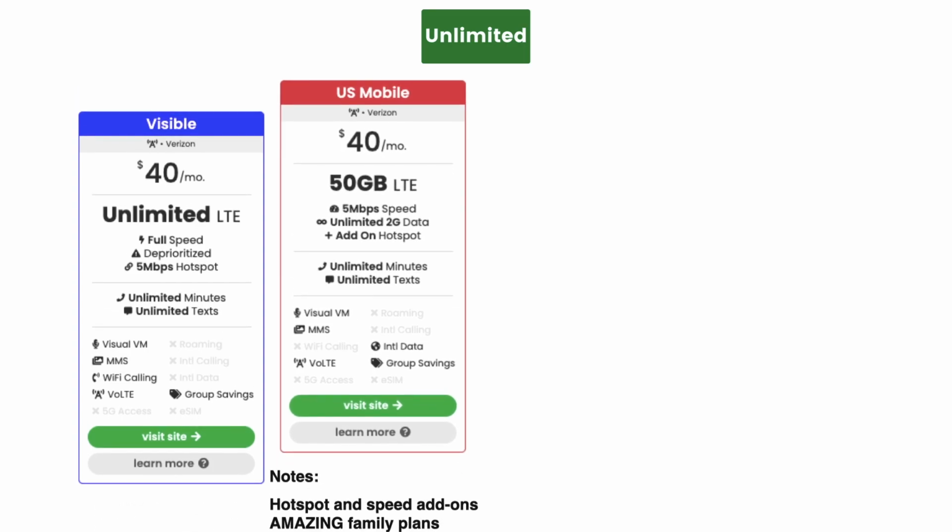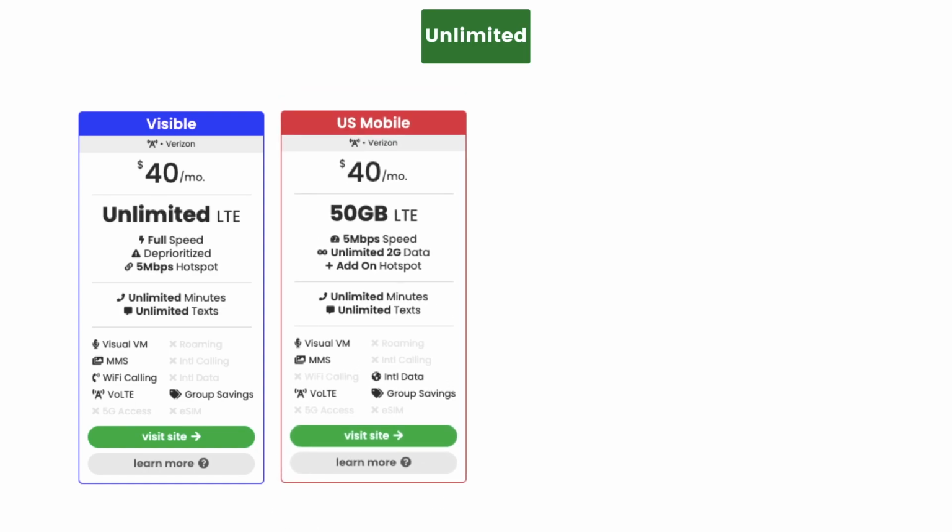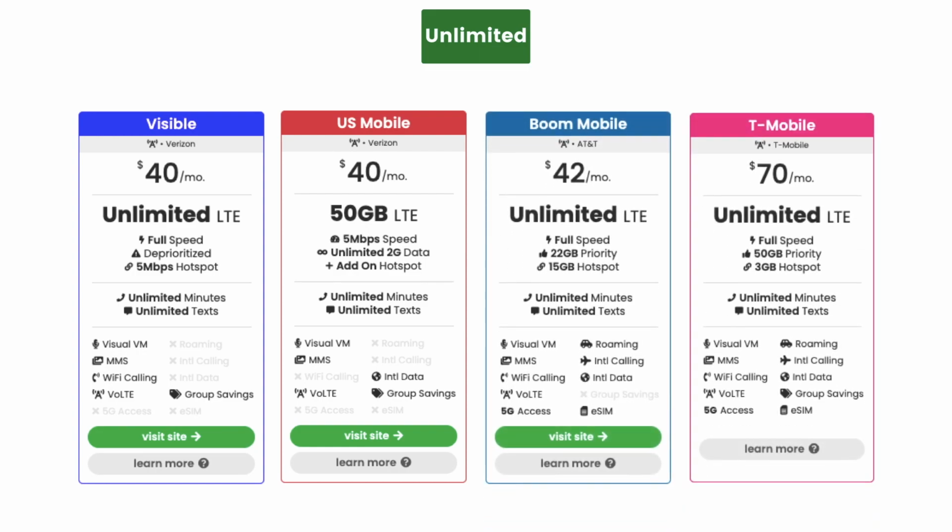US Mobile, on the other hand, offers insanely good family plans, and the speed add-ons and hotspot add-ons are available for $5. Moving on to the best premium unlimited plans, here we have Boom Mobile and T-Mobile.